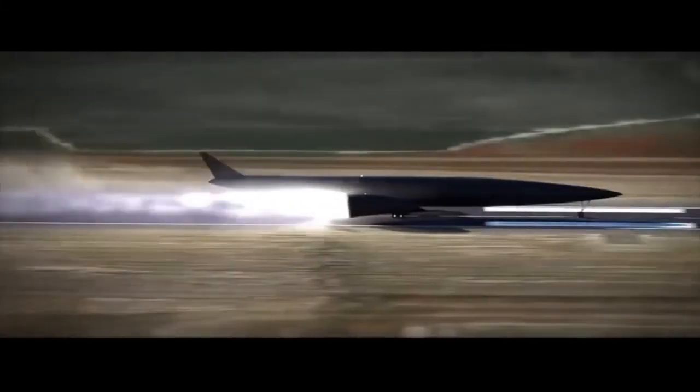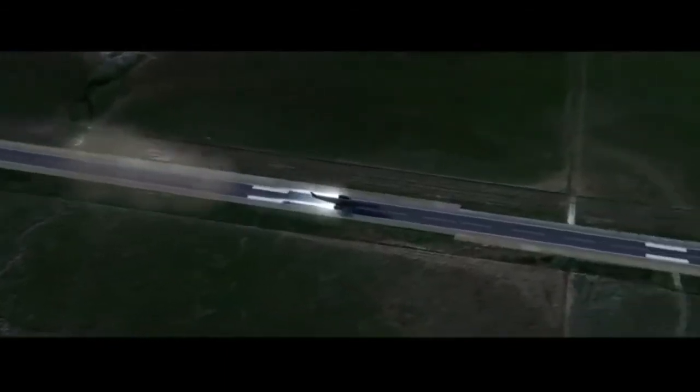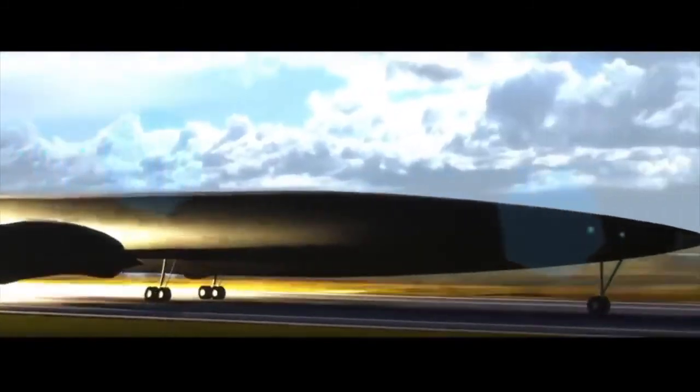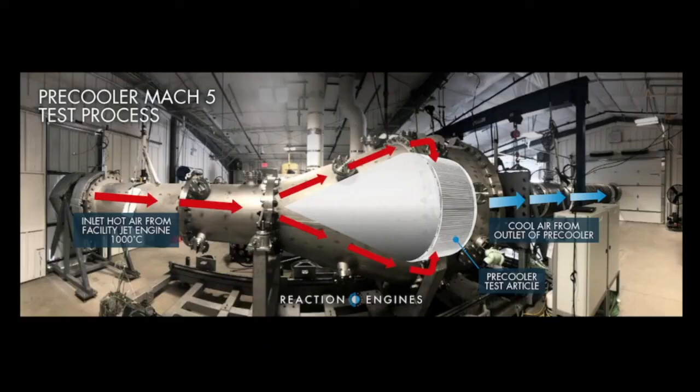The SABRE rocket engine and its predecessors have been under development at Reaction Engines for around 30 years now, and it seems that they're getting ever closer to making the rocket engine a reality. As a result of additional funding, real-world testing of the rocket engine and its components has begun in the last couple of years. In 2019, the engine's pre-cooler heat exchanger was tested. Further testing of rocket engine components and the hydrogen pre-burner were undertaken in 2020 and 2021.